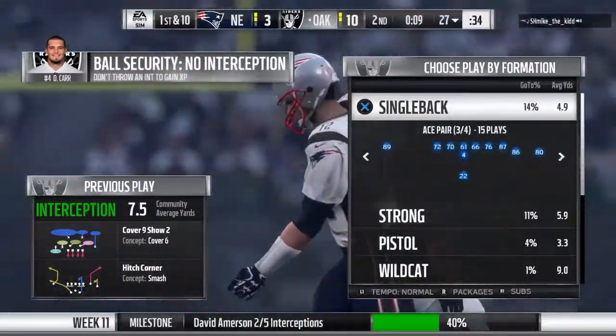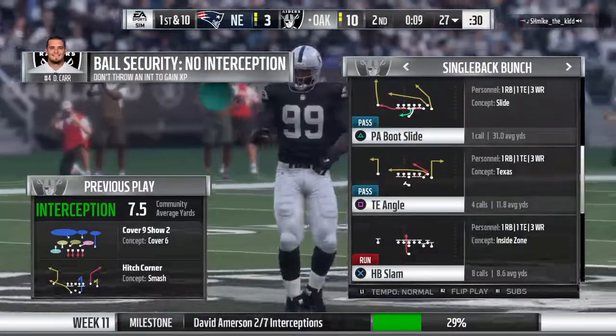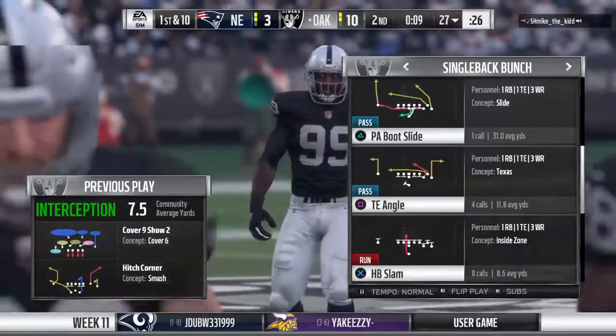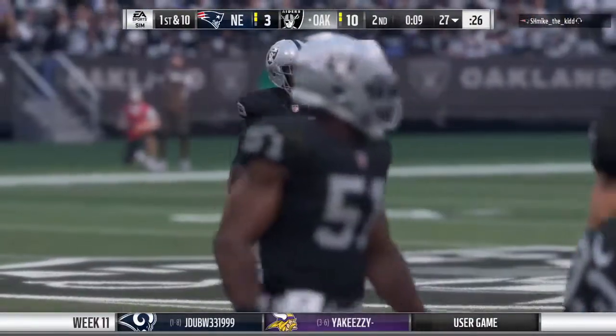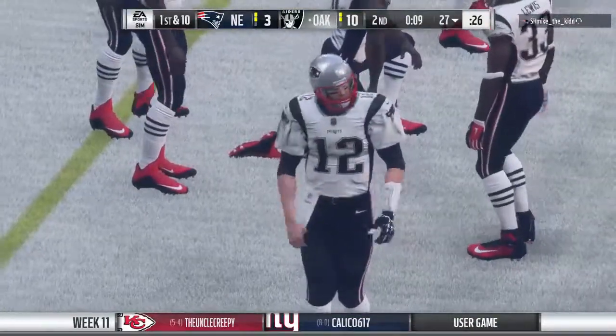All right, partner, we just saw the second interception of the game against Tom Brady. I'm going to see my eye doctor because I did not really see that, did I? Well, nobody sees it often. Last year, he threw 2 interceptions all season. Did not throw 2 in a game, so certainly a rarity.